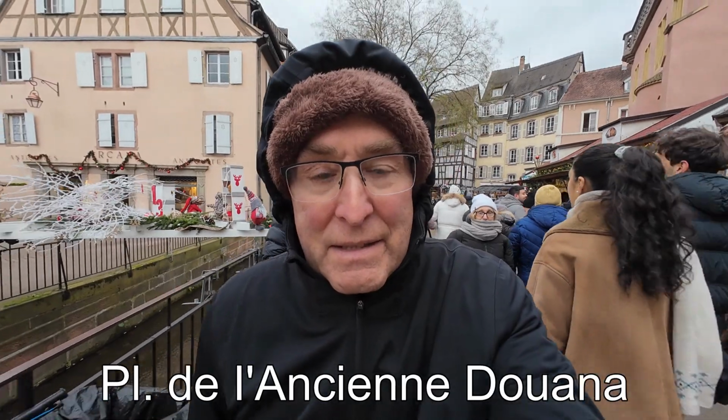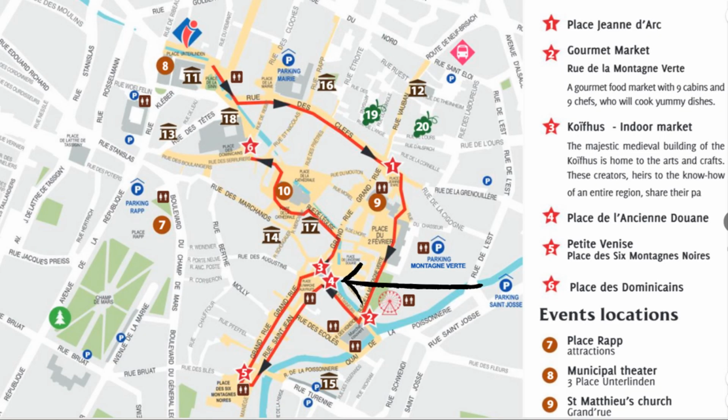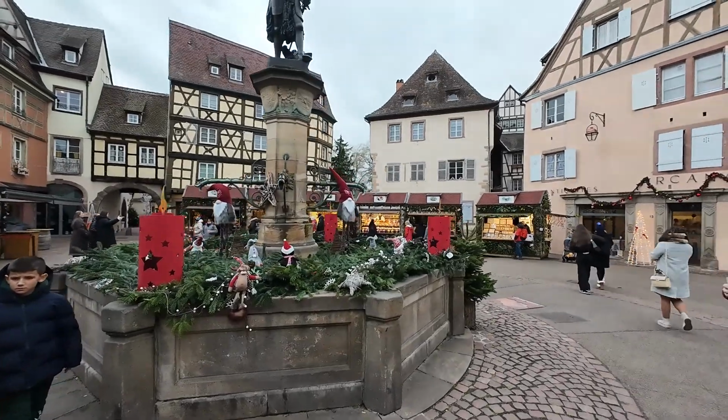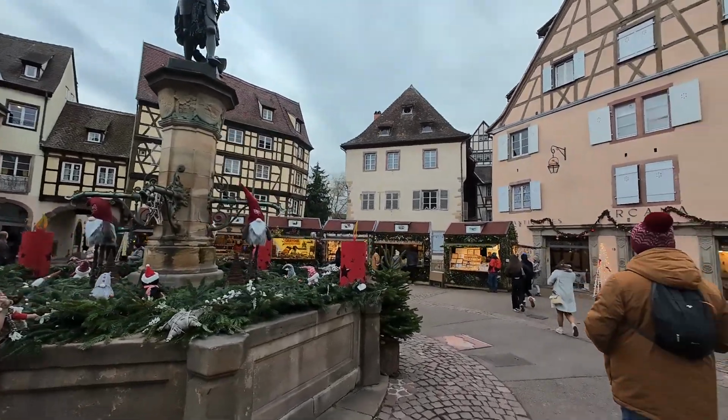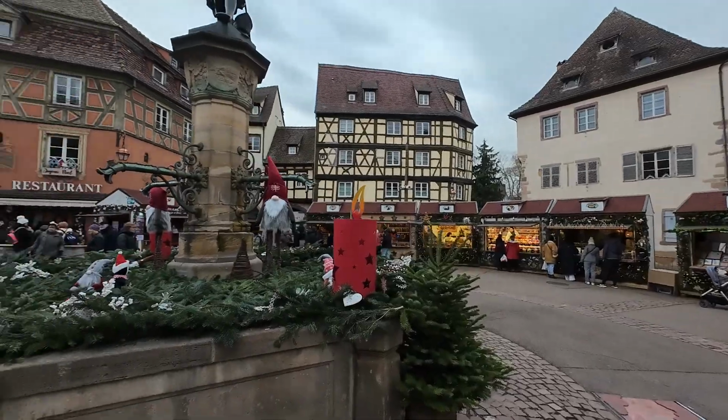Okay, so now we're heading to another market, Del Anciane. I'll put the name right below. This market is number 4 on the map, and it's very close to number 3. As a matter of fact, the 2 markets nearly run together. Okay, to find it, look for this fountain, and the Christmas shops are all around the fountain area.